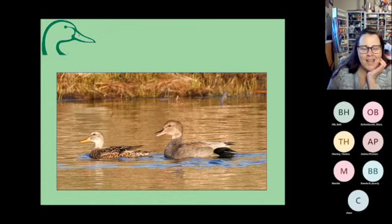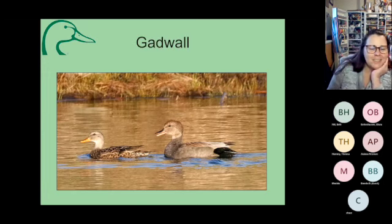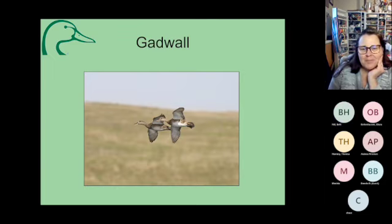Gadwall? Yeah, gadwall. That was Chase again. Good job. With these guys, the dark spots on this one are like a black butt. I like to call them black butts. But anyway, there's the male and the female in flight too.